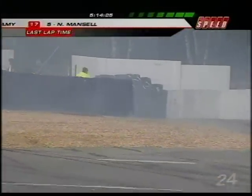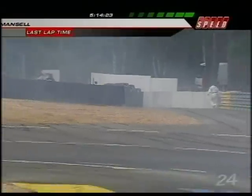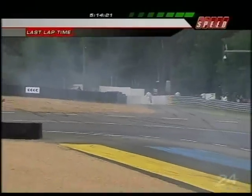Oh, what's happened here? Someone has gone off at big speed. Boy, I don't even see the car, but look at the skid marks off into there. Oh, that is nasty.